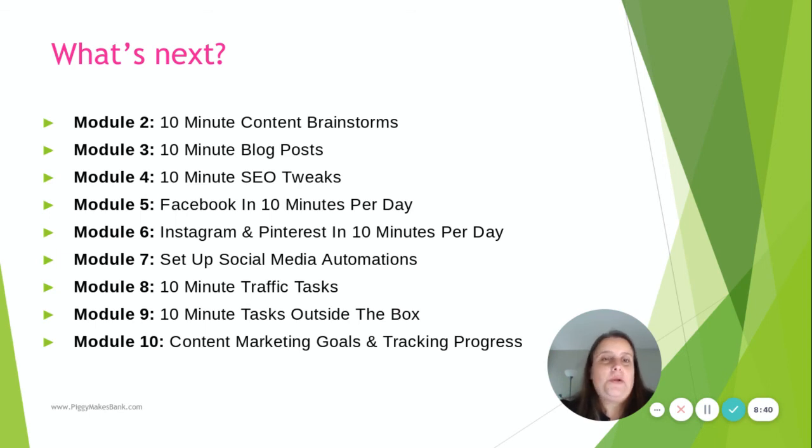And finally, we'll wrap it up with content marketing goals and tracking your progress, because it's important to make sure that when you spend 10 very focused minutes at a time on a task, everything you've been doing up until this point really makes some progress and helps you reach your goals. And it will also help you pinpoint where you should be spending more of your time and focus.